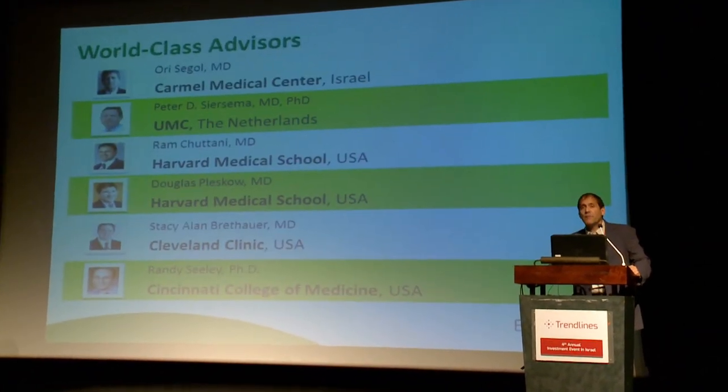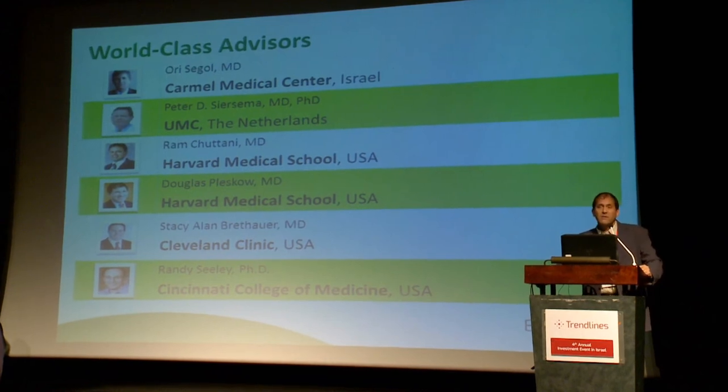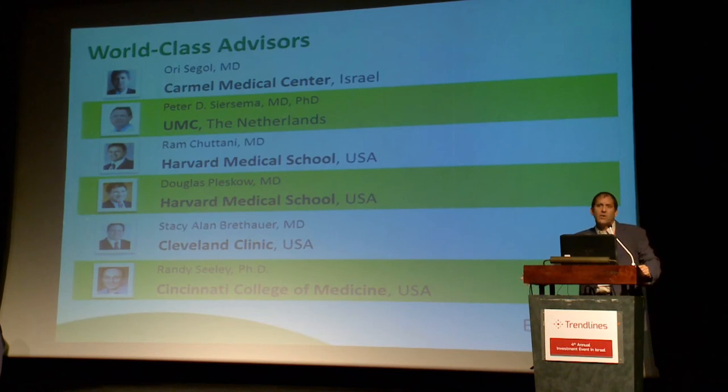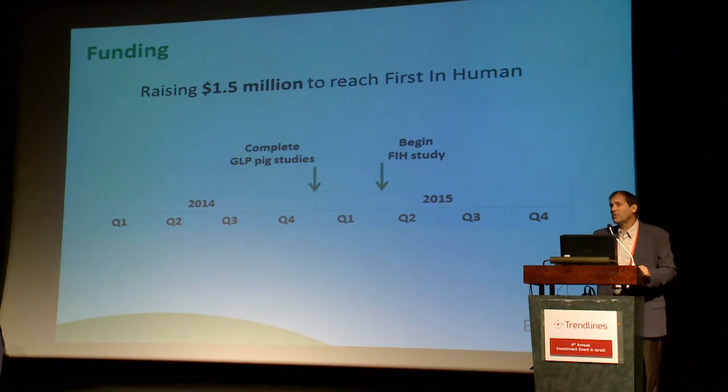The company is backed by a world-class advisory board with doctors from Israel, the Netherlands, and the US. We have physicians from Harvard, from Cleveland Clinic, and a few other locations. Endobetix is currently raising $1.5 million. This will take us through a first-in-human study.